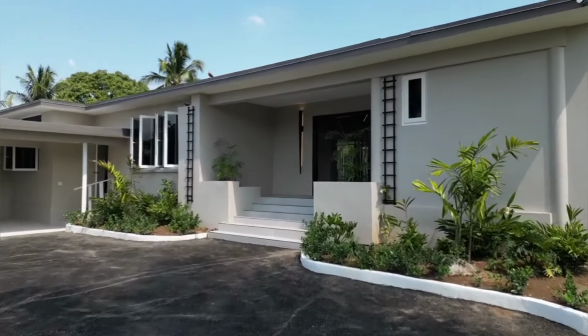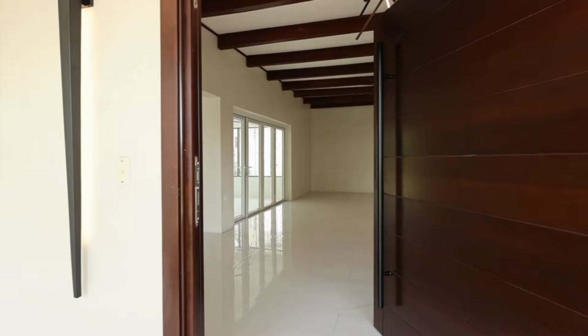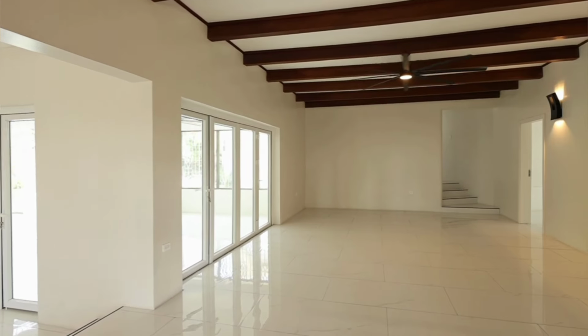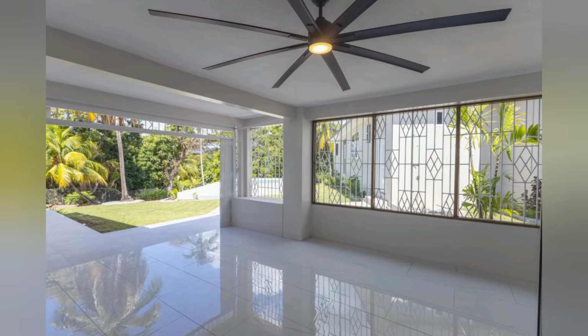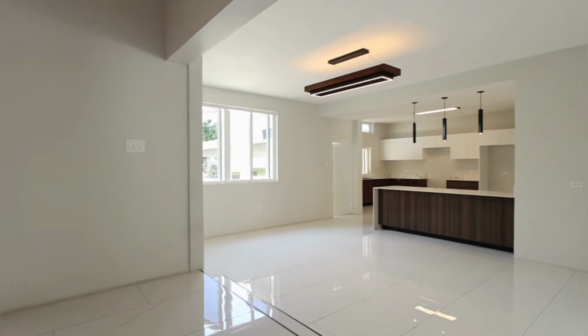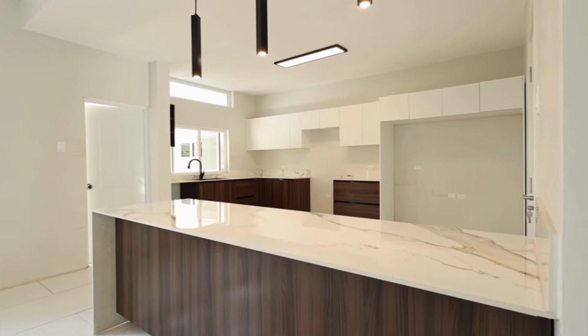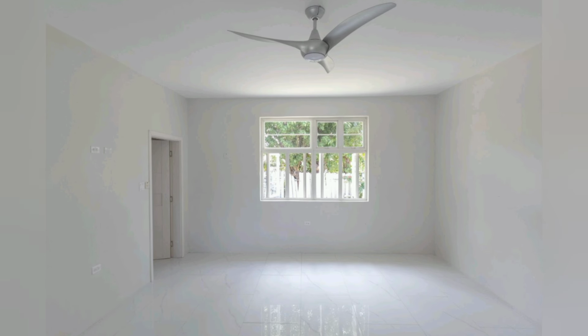Your main entrance is by way of an oversized pivot door into a bright, airy, modern floor plan that seamlessly integrates the indoors and outdoors. You will enjoy a spacious living area, dining, chef's kitchen with pantry, powder room, theater room, office, and guest suite.